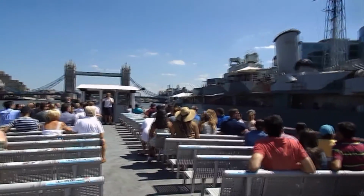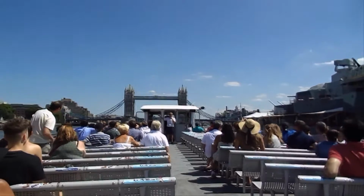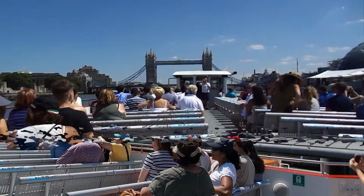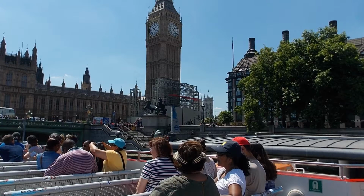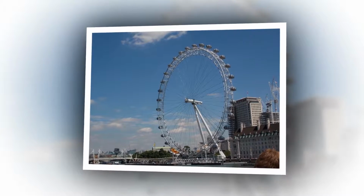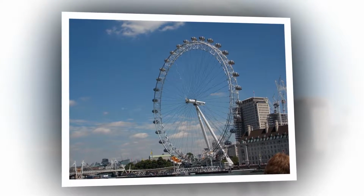Now ladies and gents, don't worry about getting your photos of Tower Bridge. You can see a few people stretching and trying to stand up there. Don't worry. You're only taking a picture of me from the back there. Here we see the Big Ben clock tower and the famous London Eye, where you can get a spectacular view of the city.